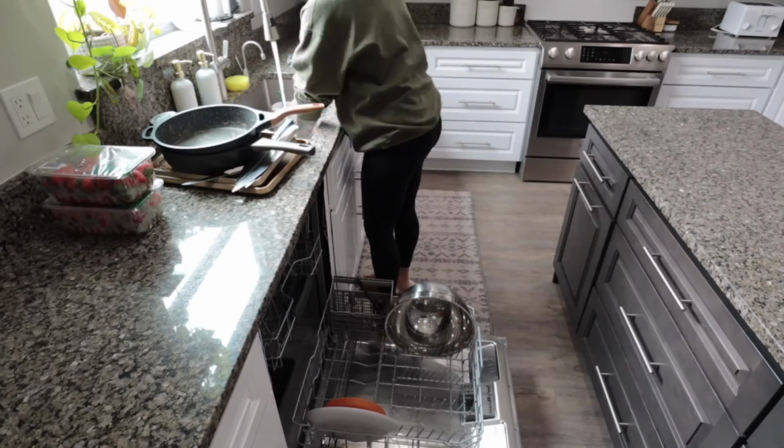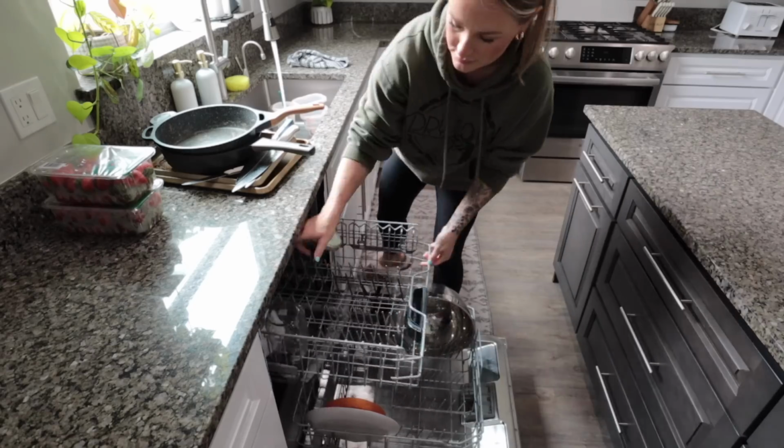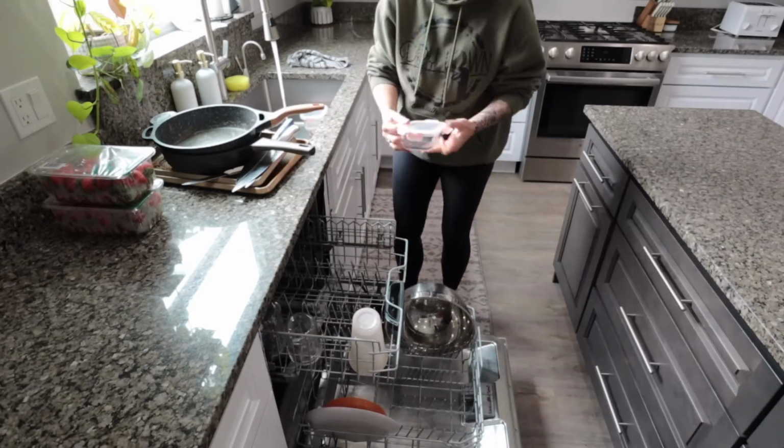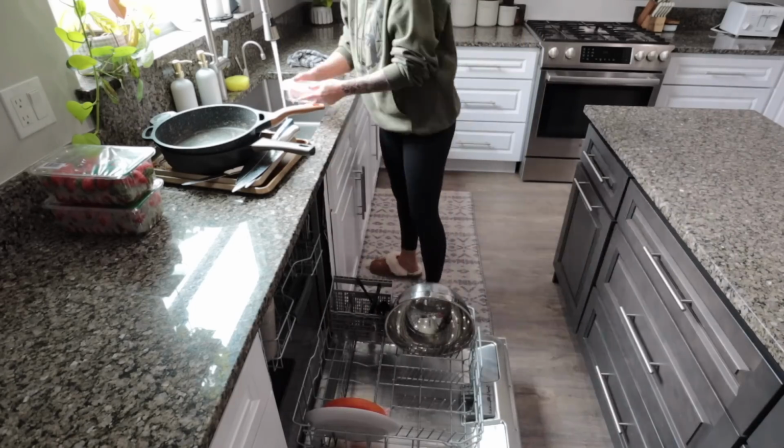And then I got the dishwasher unloaded, and I'm gonna go ahead and work on loading up the dishwasher, and I have a ton of stuff. That whole pile right there, it needs to be hand washed. So I am going to load everything in that can go in the dishwasher and then work on hand washing all that stuff.